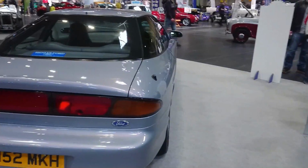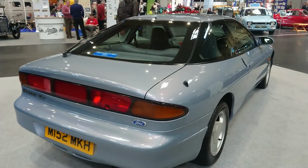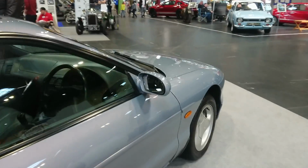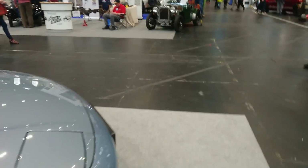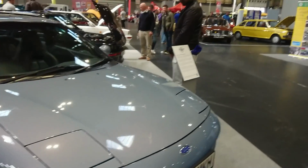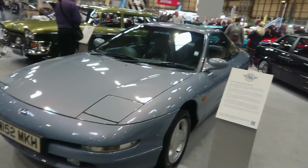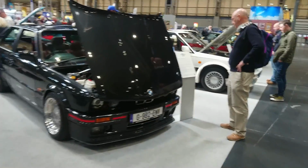Brilliant. 2-litre Ford Probe. I imagine the 2 litres are the rarest type of Probe. These weren't very popular cars actually, unfortunately. Didn't sell anything like the Capris did. Based on a Mazda MX-6, which we've seen actually earlier on in the show. Yeah, it's a 95. Whole registration, I think, KH. This car came from, I think, South Africa.